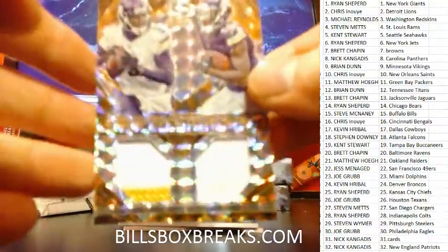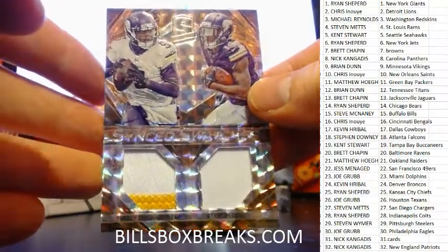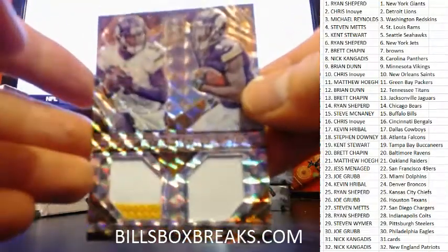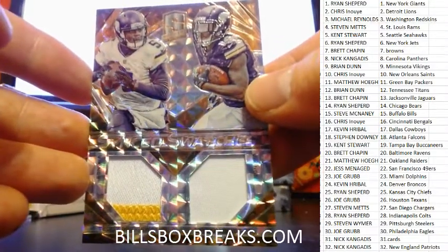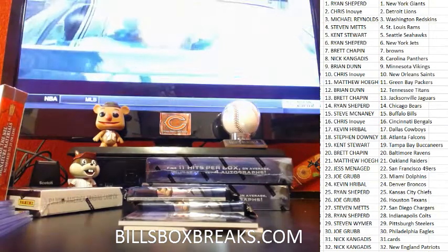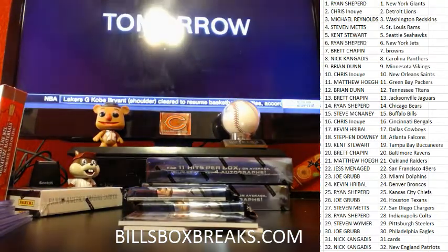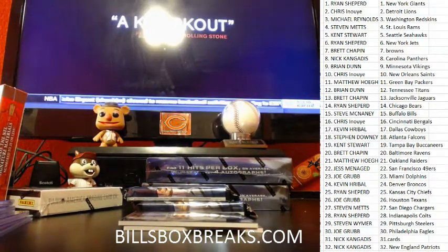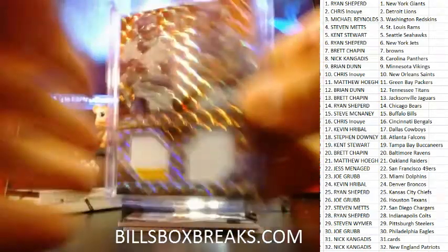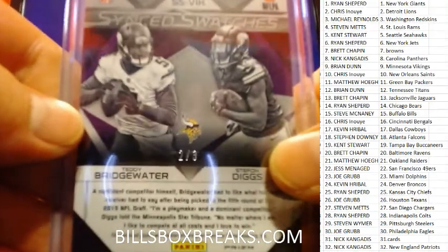Next one for the Vikings. Nice orange variation out of 3. Teddy Bridgewater and Stefon Diggs. Who snagged the Vikings? Mr. Nunn, nice hit. Platypus, 2 out of 3. Nice, 2 out of 3, Platy.